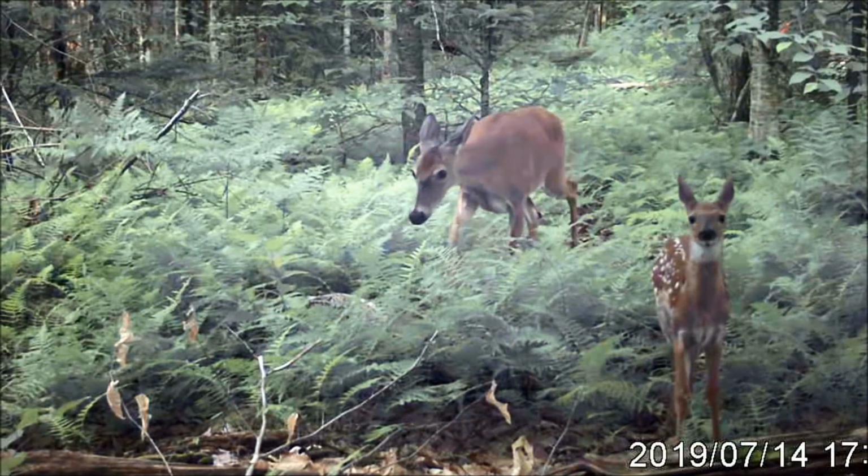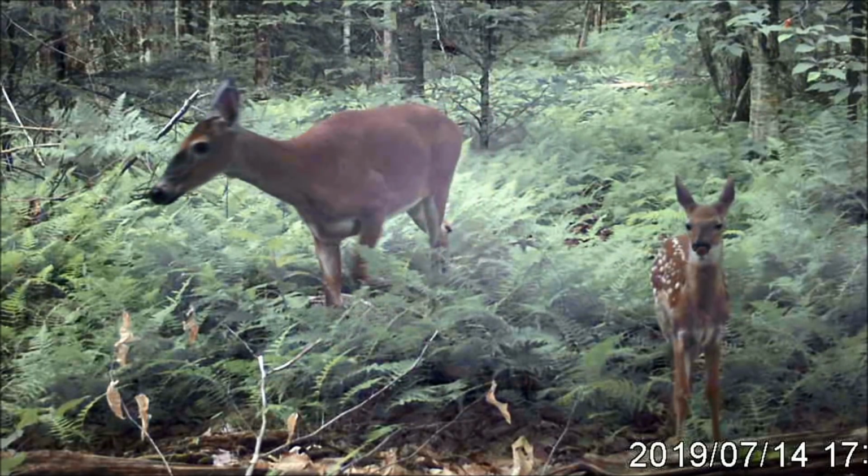Now, I've been seeing a few does around, mostly traveling alone or with a single fawn, but no twins or triplets so far this year.